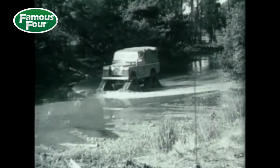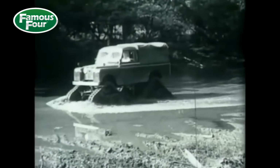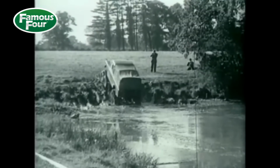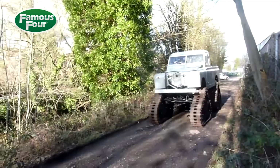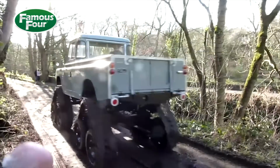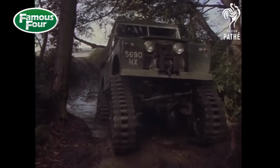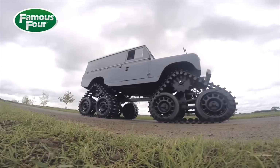At number 2, we couldn't make a unique Land Rover list without mentioning the Cuthbertson. I've spoken about this on a previous video, of which you can watch by clicking in the top right. The Cuthbertson is such a cool vehicle. It is a modified Series 2 that was equipped with tracks in place of tyres, making it essentially a tank. It was a factory option, meaning anyone could have bought one of these, although the weekly shop would have been interesting.